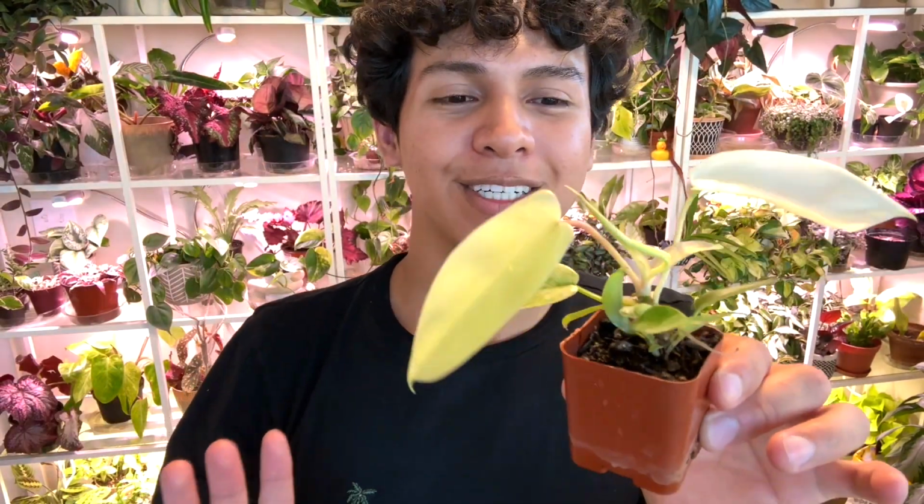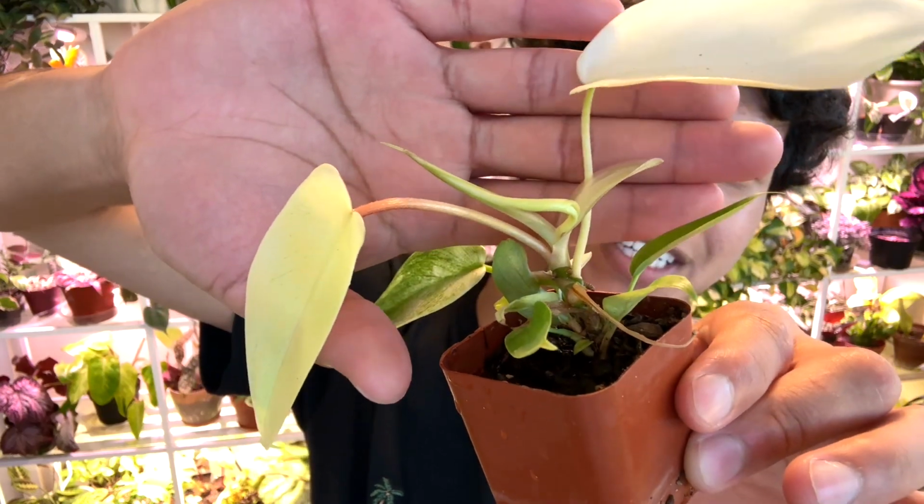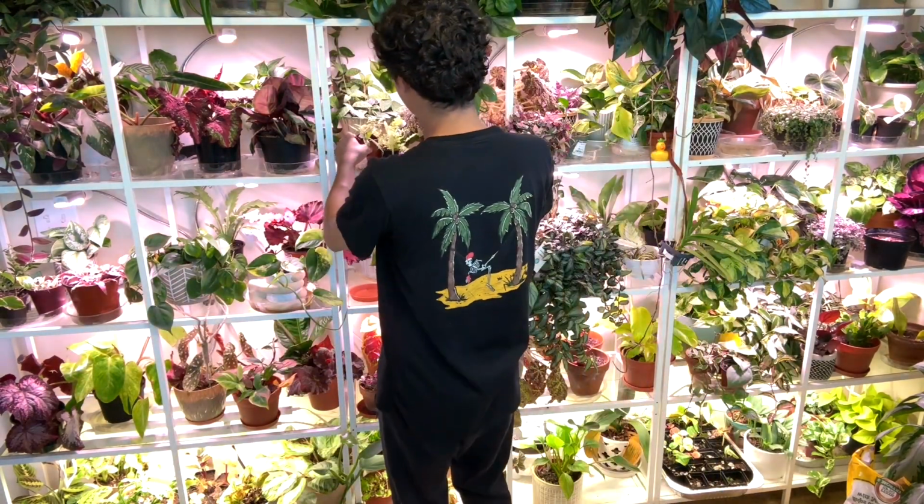This is my Florida Ghost. It's getting bigger. Look at this new leaf. It looks like a high heel, like a little foot, all sassy and everything. It's growing so much, y'all. Y'all told me this is a really easy plant, and it is. It's doing amazing, and I just love how it's doing super good.